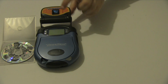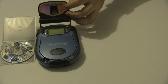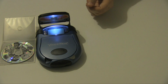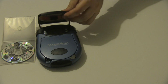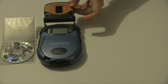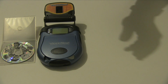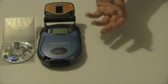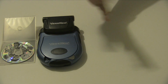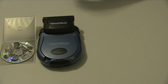It's got no backlight, but they did sell this optional add-on. So this is an optional accessory, which is a small light, which, if I do that, there you go, to act as a front light for it. It doesn't do great, but it's better than nothing. And these just played monochrome discs, and they could only play the monochrome discs, not any of the later discs, for obvious reasons. The release after this one was the VideoNow Color, which, as you can imagine, adds color.